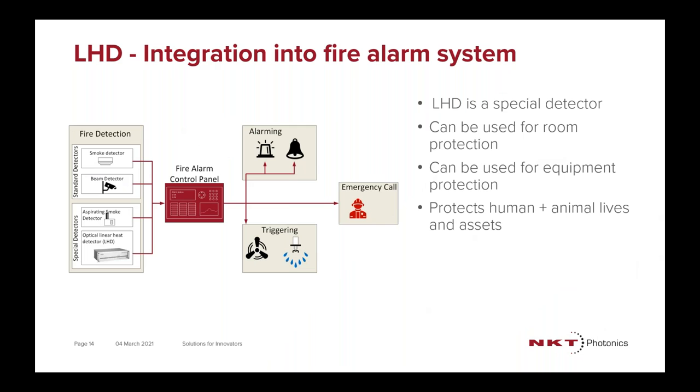So how do we integrate an LHD system into the alarm system? First of all, we are not a standard detector. LHD systems are always considered special detectors, while standard detectors are used for room protection, which is mandatory for fire detection concepts like smoke detectors or beam detectors. And then there are certain special detectors like aspirating smoke detectors or the optical linear heat detector. And those can be used for room protection, but they also can be used for equipment protection. And as with all fire detection systems, it can be used or will be used for protecting human and animal lives and assets. So, however, we are integrating this into the fire alarm control panel.